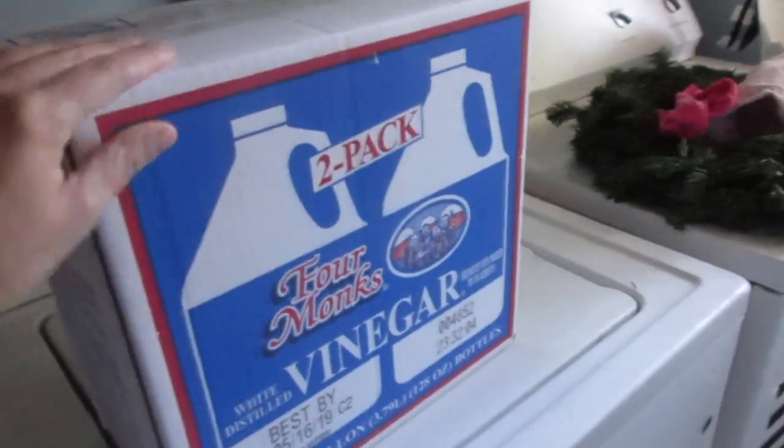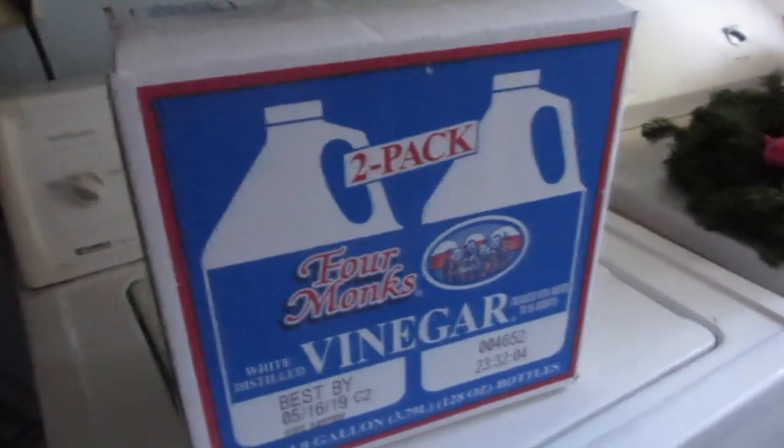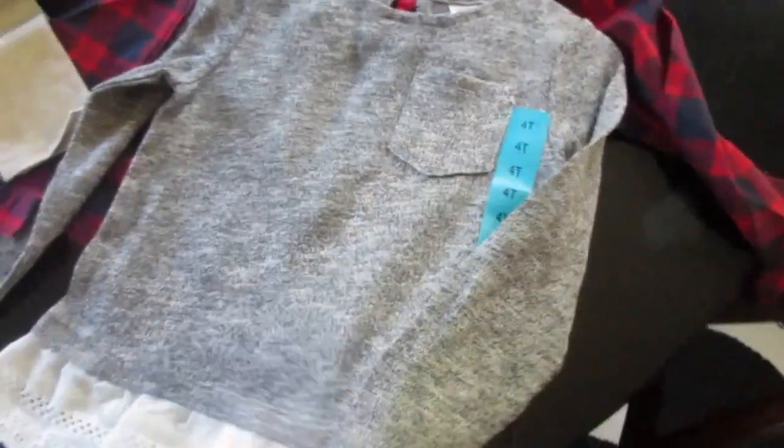One more thing I forgot to mention, our 2-pack of vinegar. So I just left that out here in the laundry room. So this is the one I picked for Olivia.